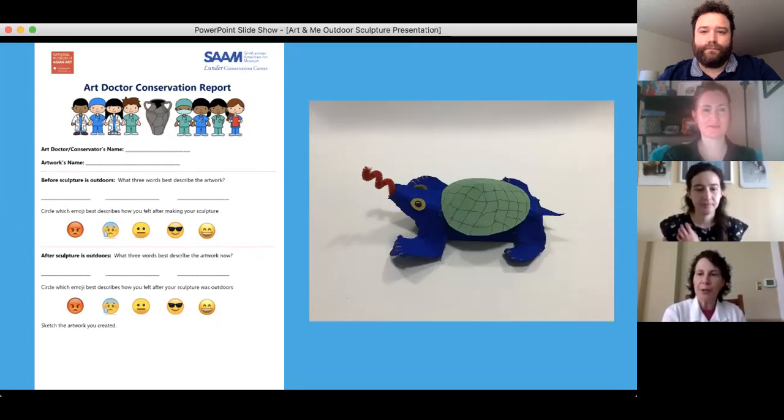So as a conservator, like Leah was talking before, one of the things that we do is we look very closely at things and we write it down so that we can keep track of how things are changing. So just like when you go to the doctor, you sometimes go because you're not feeling well, but sometimes you go because they're just checking up on you and making sure that everything's going okay. And they write down how you are so they know the next time. So we do the same thing and we call it a condition report. And so before we put our sculptures outside, we're gonna do a condition report.